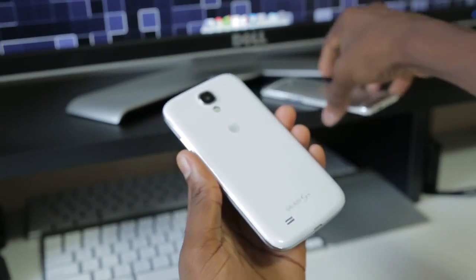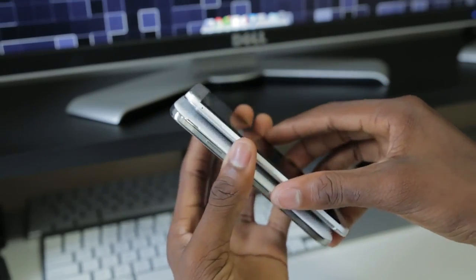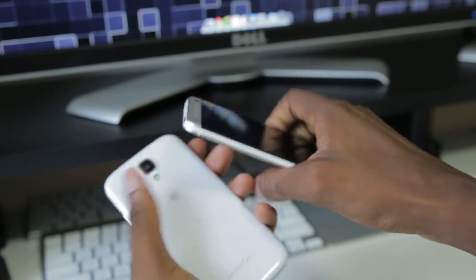So we'll start with the obvious, and that's build quality. The HTC One is arguably the best built phone that's ever been made, and it's definitely the best built phone that HTC has ever made. And it's built so well that it brings into question the build quality of other smartphones like the Galaxy S4, because at this point now, the physically biggest difference between these two phones is the material and the construction that put them together.